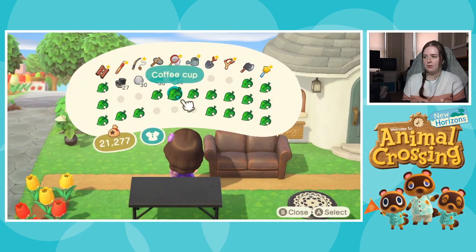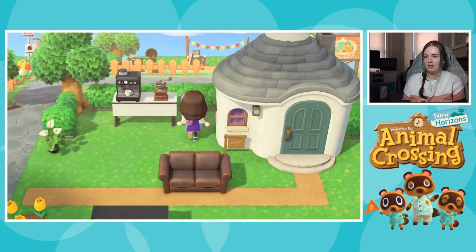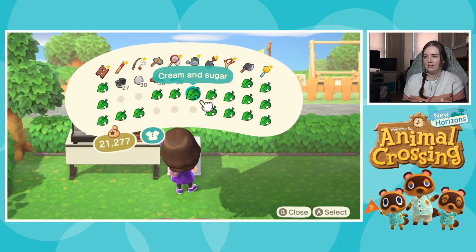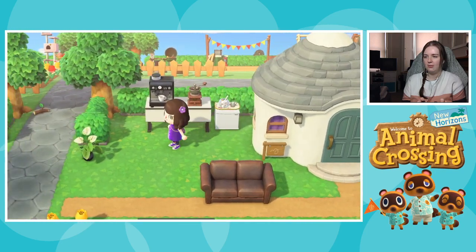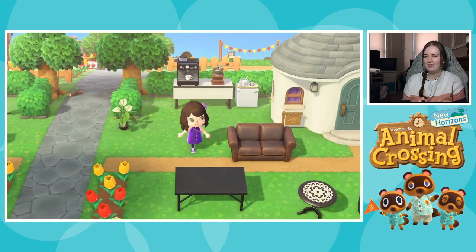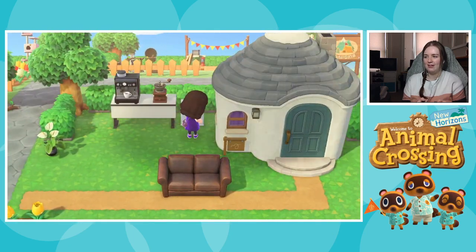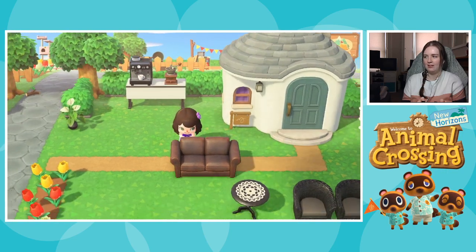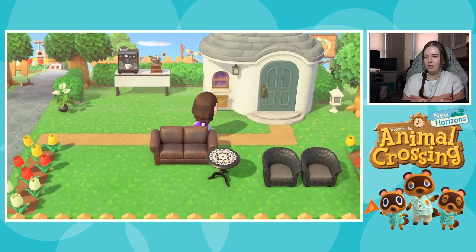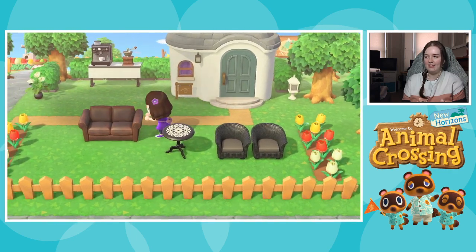Another mini table. We've got coffee cups and bits and pieces here. I suppose we could put the cake. We'll put the cream and sugar on the fridge maybe. We'll see. Might need to use this table after all up here for the preparation of the foods and the drinks. Hopefully he'll come over here and we can actually see what he thinks of the place. That would be nice.